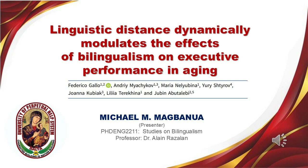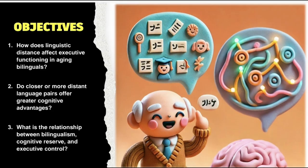In this presentation, I will provide a comprehensive review of their work, breaking it down into key sections: the study's objectives, methodology, findings, pedagogical implications, and future research directions, and two questions as well to reflect on. Now, let's begin with the core objectives of their study.